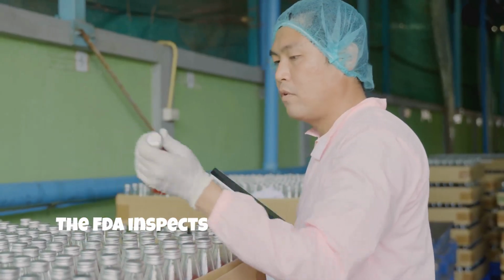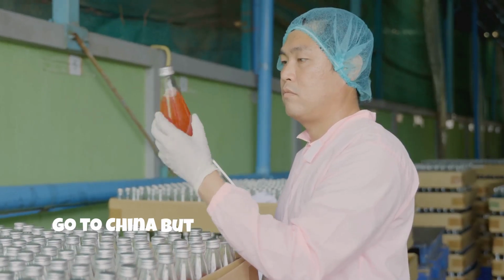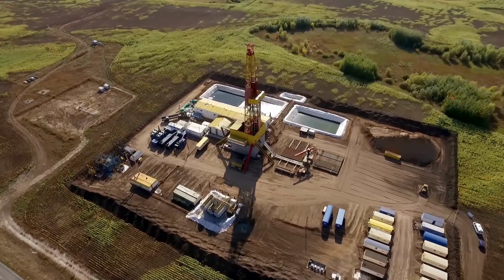The FDA inspects our chickens before they go to China, but doesn't inspect them when they return. They don't even have to label them as processed in China.